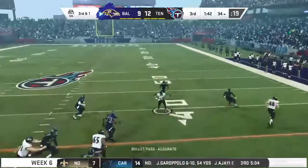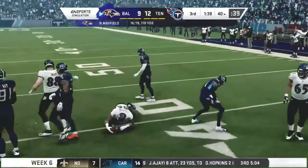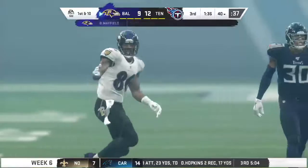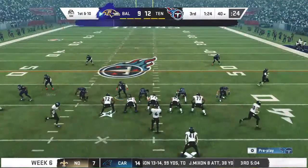On 3rd and 1, here's Mayfield. Got a man, Slayton. And he will have a first down here at about the 40. Give him the 3rd down conversion, 5 yards on the play.